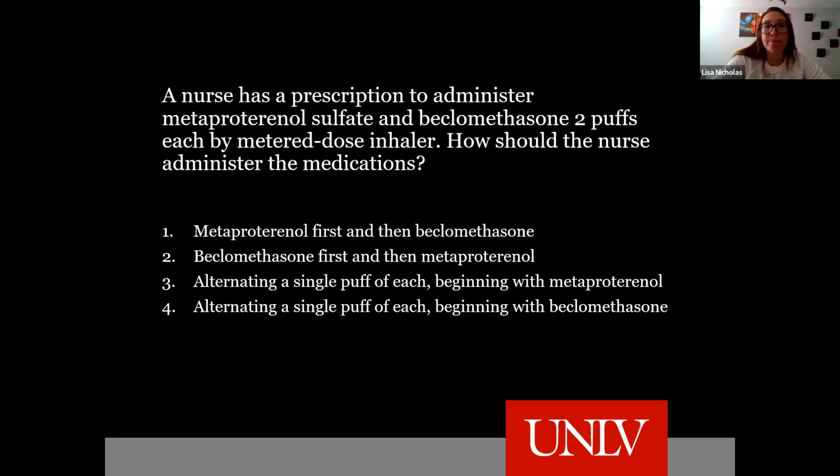Next slide. A nurse has a prescription to administer metaproterenol sulfate and beclomethasone, 2 puffs each by metered dose inhaler. How should the nurse administer the medications?